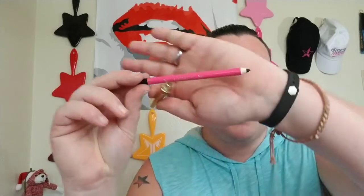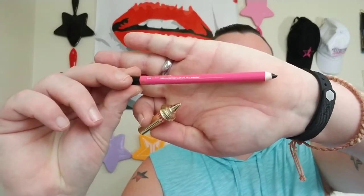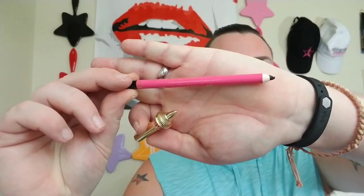Next, before we do anything else with the eyes, because I am a messy boy, I am going to use the Jeffree Star Weirdo lip liner right here. As you can see, the tip of it, I have used it a couple times. It does work. It stays. Once it dries, it is on. So let's try this again right now.